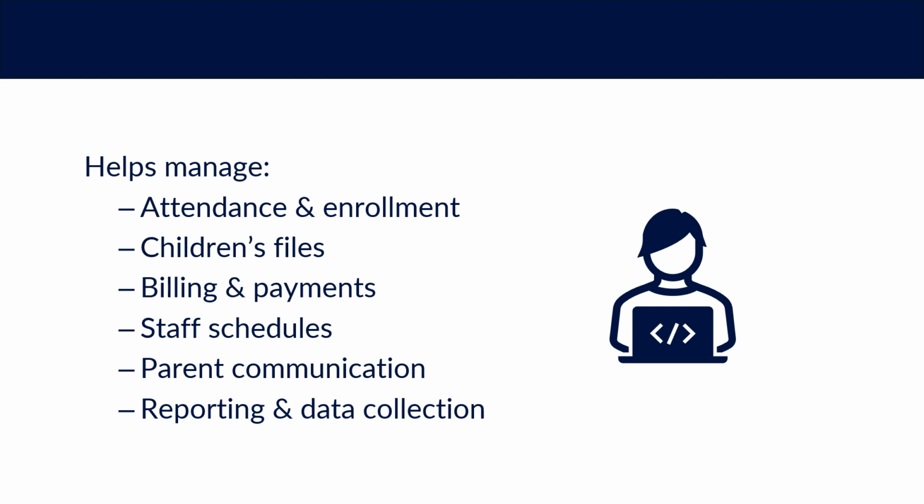Many systems can serve as a centralized platform for communicating with parents, which allows for easy sharing of important information such as schedules, upcoming activities and events, and updates on their child's progress. For directors, owners, and community leaders, many child care management systems provide reporting and analytic capabilities, enabling providers to track key performance metrics and make data-driven decisions to improve their operations.